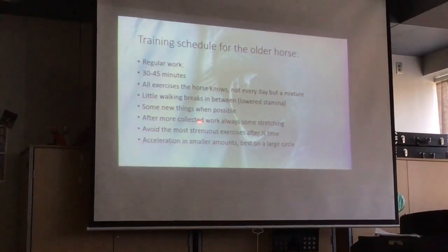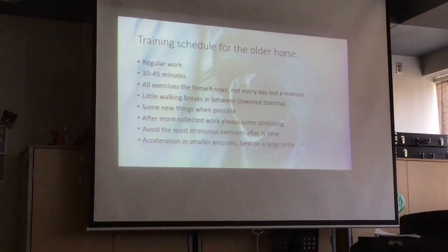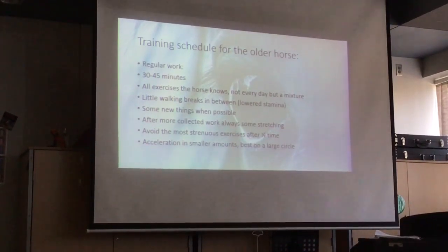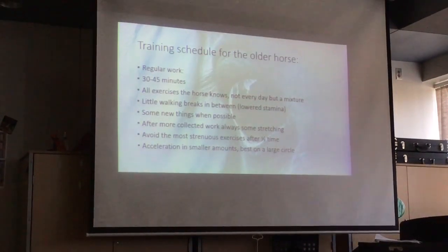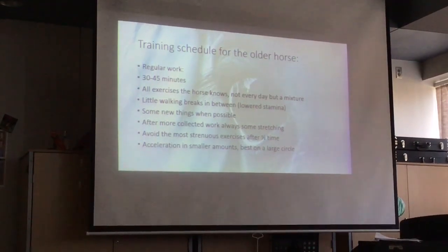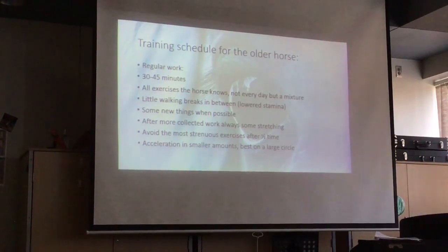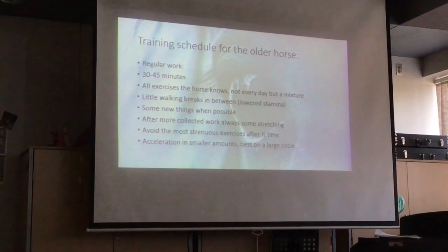Always after some more collected work, some stretching. You can imagine, if you get a little bit more together, you make your muscles shorter, you for sure want to make your muscles longer after that. And not only at the end, long rein and walk, no, in between. If I'm riding any horse and I do a couple of half steps of passage and piaffe, directly after that we do maybe a bit of medium trot, or just walk on a long rein, and then I do another exercise. You want to get in and out of that shorter and longer.